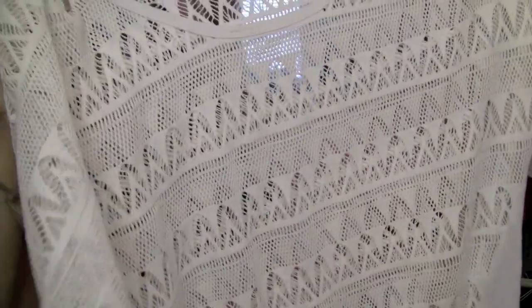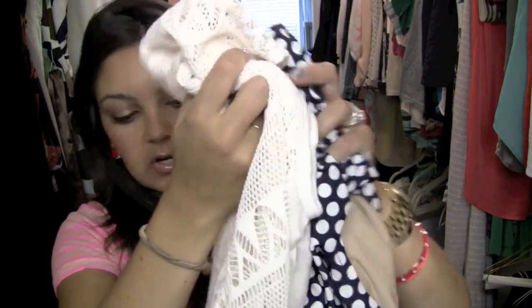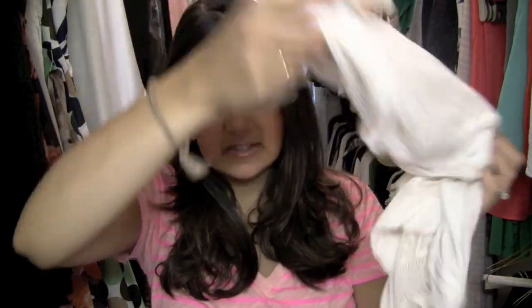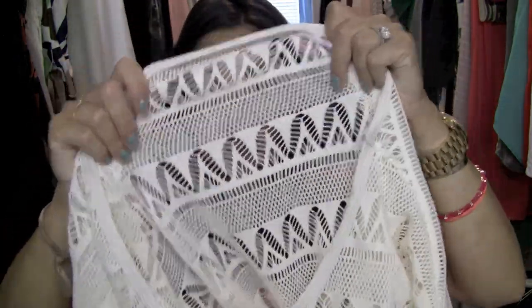But I thought it would make a really cute beach cover-up, and it matches the bathing suit really well because the bathing suit has those beigey ivory polka dots. This is easy to just slip on, and it's nice because it has a lot of holes where you will get nice air through, so it's not really heavy.